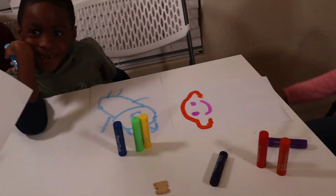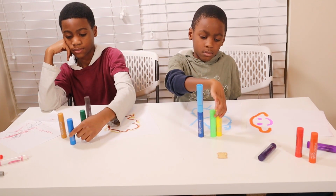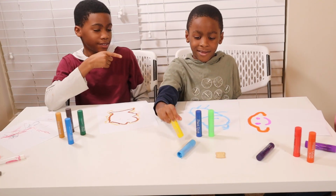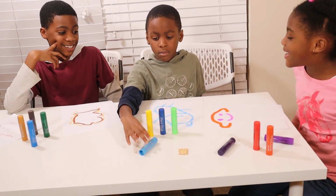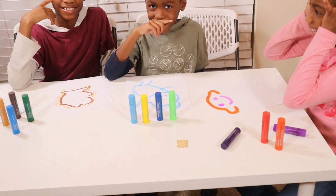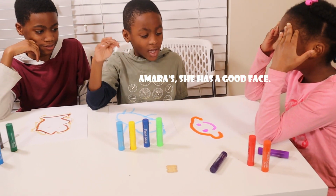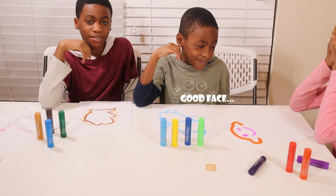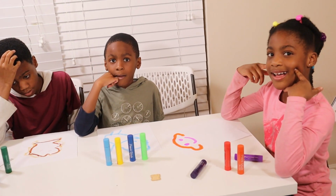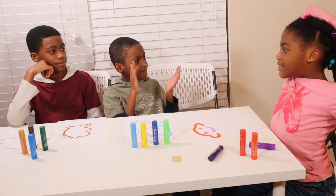Yeah, I failed. We're gonna vote on the first pictures. Let's see. Who do you think had the best? Amara, who do you think had the best monkey? You can't vote for yourself. For some reason, I just think it's Obi. Okay, he has a full complete picture. All right, hey, Obi, who do you think had the best monkey? Maybe. Oh, he has a good face. All right, Ekene, who do you think has the best monkey? Amara. All right, so that's 2 for Amara. So Amara wins the monkey round. I was in second place. You guys also did good.